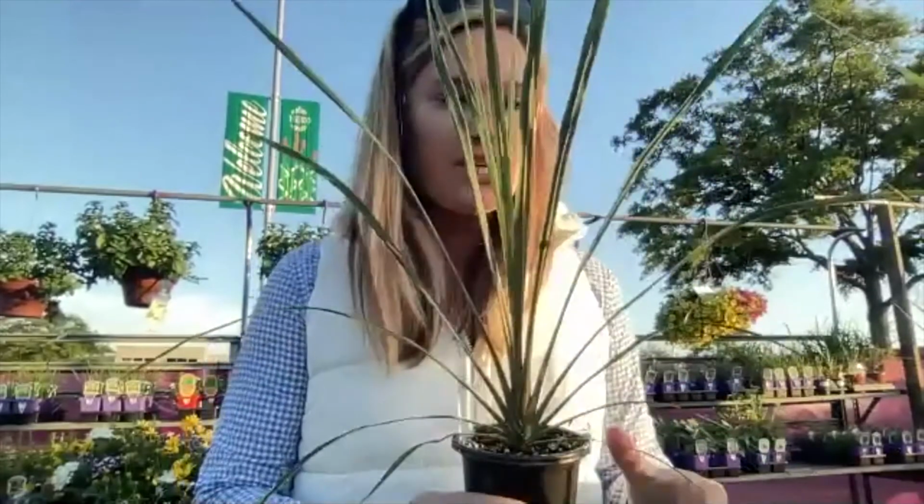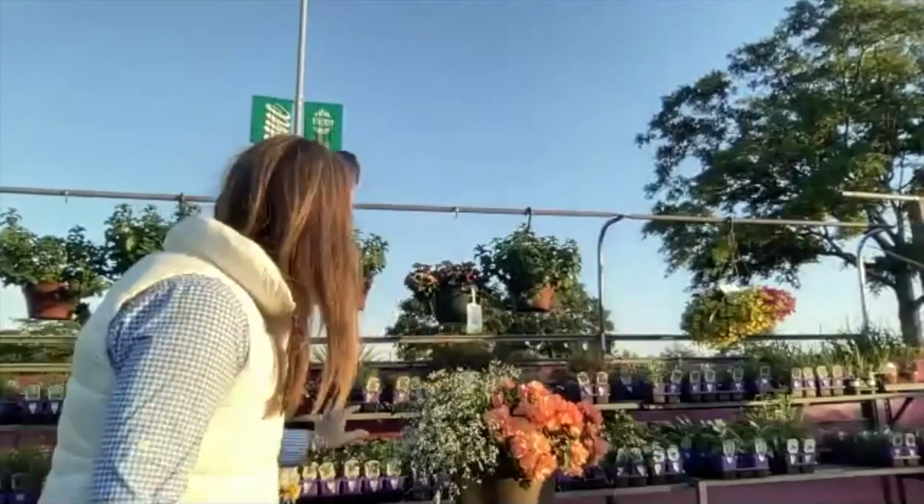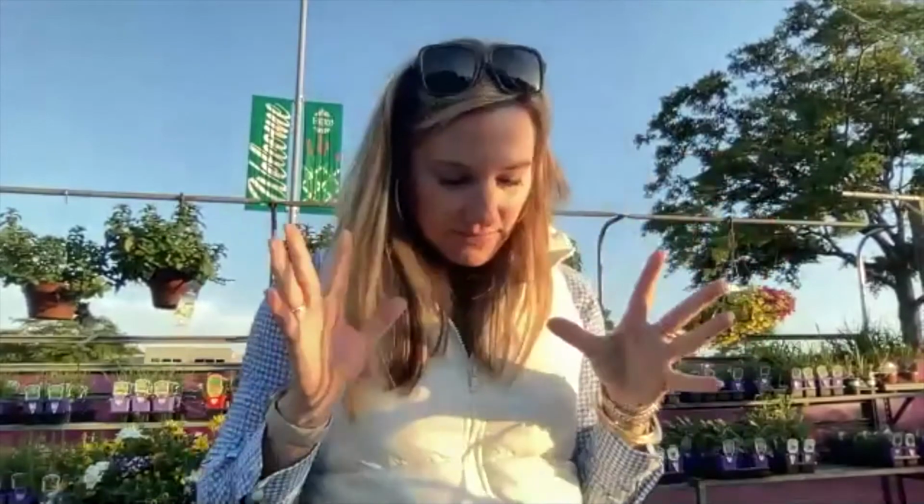So a thriller is something kind of tall or something showy that might be in the middle of a container. This is a spike, but then you could also use a tomato plant, or you could use, behind me I've got, well, that doesn't have a thriller in it, but this is a mosquito plant. So anything that's kind of structural and tall that you can build around can be the middle.